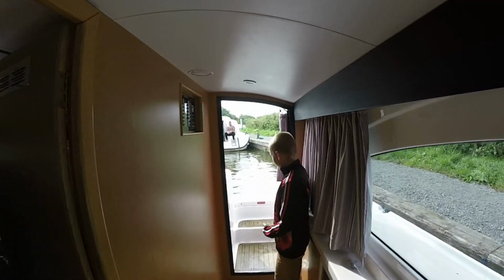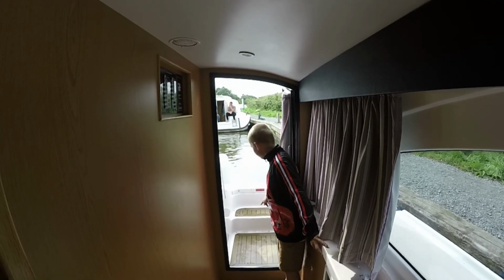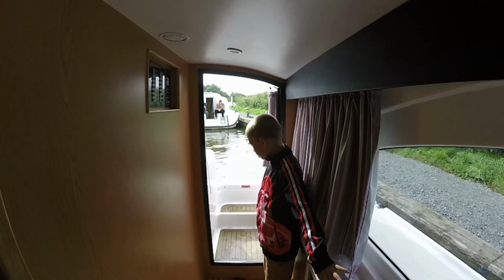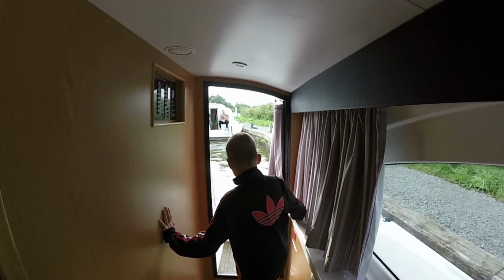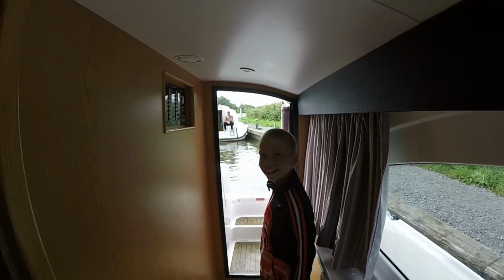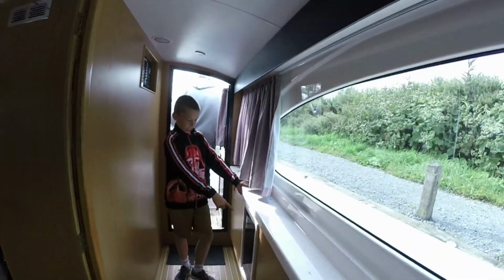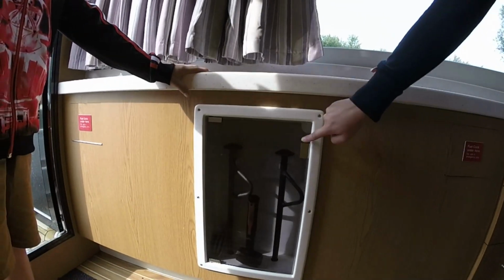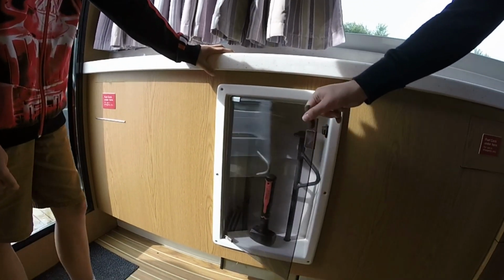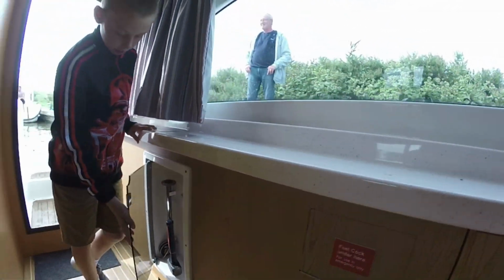So when you come into the boat, you step in onto the back with non-slip decking, down the steps into the door and through here. Sorry about the mess, I didn't mop it this morning because it was raining, but that's fine. You have your mooring hooks here if you want to moor onto a bank. It's down there in a little handy cupboard. Right there. You have a hammer to hammer in.